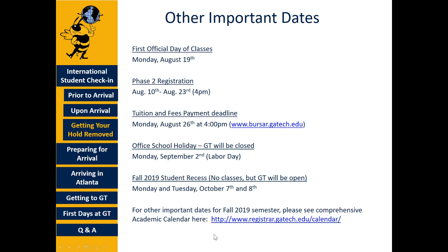I recommend that you bookmark the registrar's website, pin it to your favorites on your computers or phones. You can get access to the registrar's calendar through this link here. That's where all of this information that I just discussed is, and more. It'll be good for you to familiarize yourself with the registrar's calendar and know what some other important upcoming dates are.